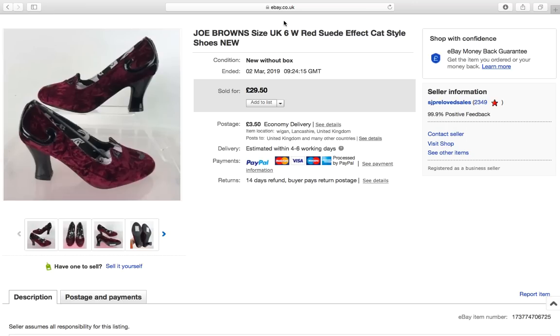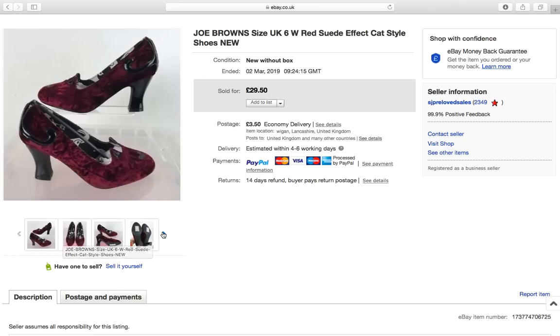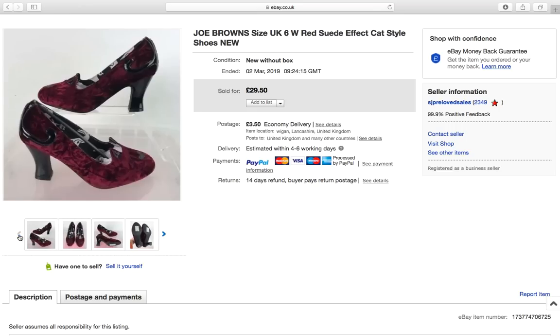So I bought them off him. I bought the three pairs for, I think, £30, because the boots alone were probably worth about 40 or 50. And I just thought these were really unusual, with the little cats on, and there's a little tail on the back. So these ones went for £29.50, and I think the boots went for about 40, and the other pair, I don't know whether I've sold them or they're still listed, but they're around about £30. So there was okay money in them. Do you know what I mean? There's about £40-50 profit. So I was quite happy with that.